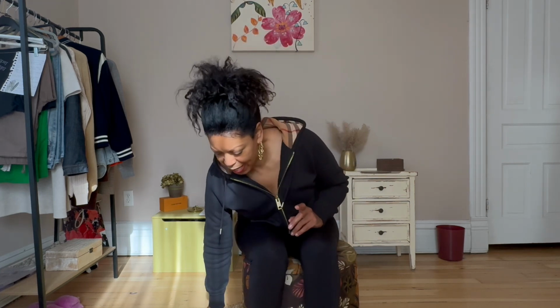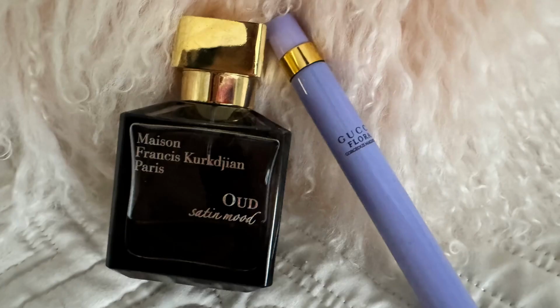My scent for the day is Maison Francis Kurkdjian Oud Silk Mood, and then I laced it with Gucci Flora Gorgeous Magnolia. I like buying the travel size cologne sometimes, perfumes, because you can test it out, and if you like it, you go back and get the big bottle. But sometimes I don't go back and get the big bottle because this is enough. But yep, I got these two scents on today, and it's a heavy scent, but it is scrumptious.